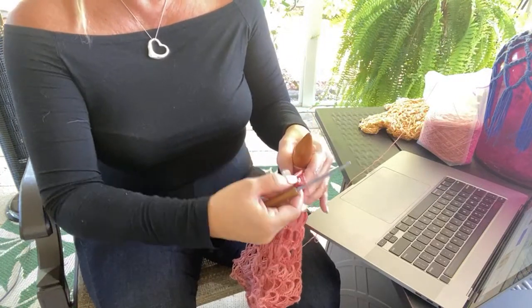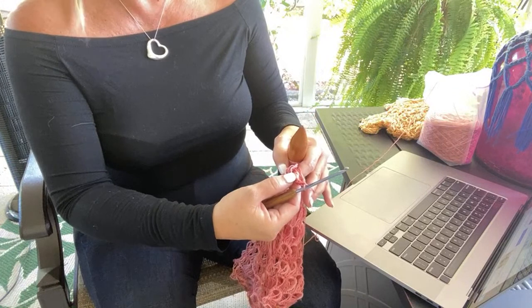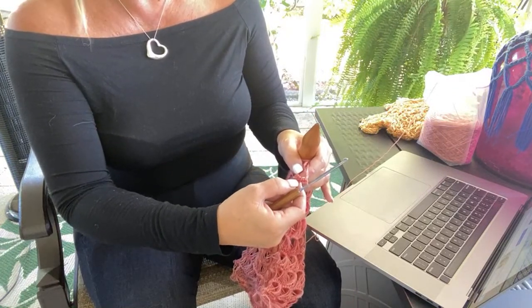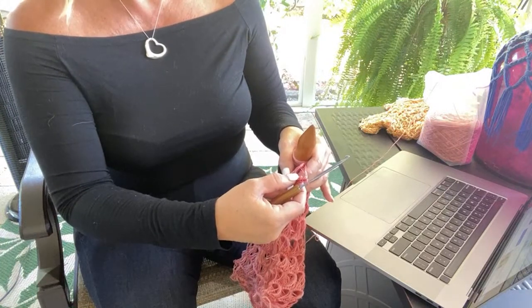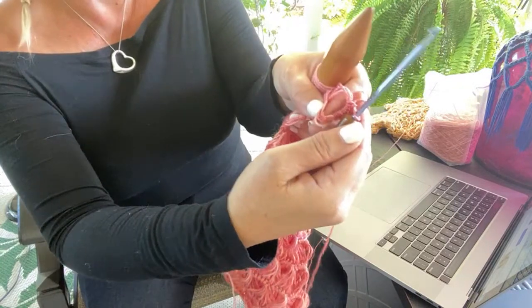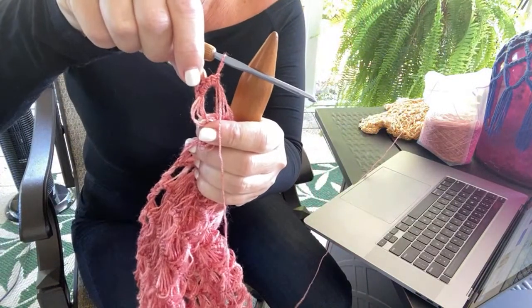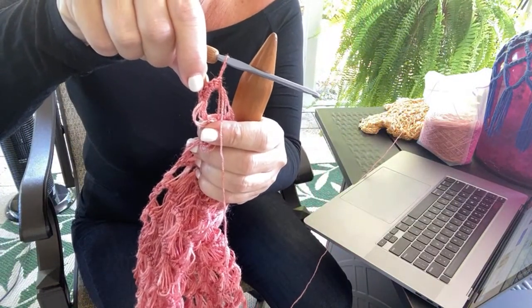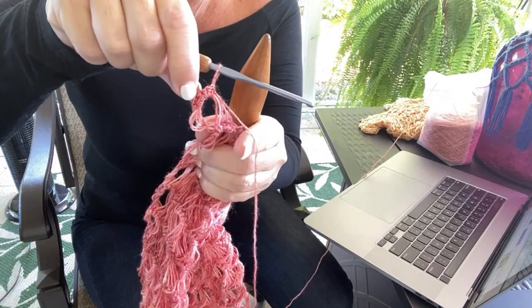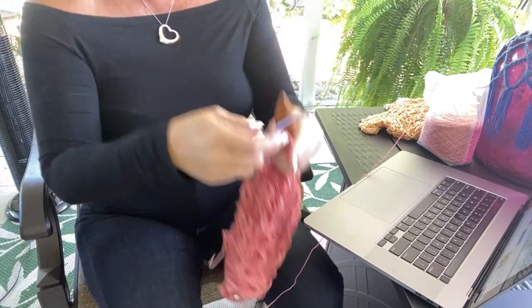So we pulled 5 long loops and we single crocheted into all 5 of them, and that way we're maintaining our original stitch count. Okay, so now we've got our 5 single crochets crocheted into the collective cluster of those 5 elongated loops, and we're ready to move on.